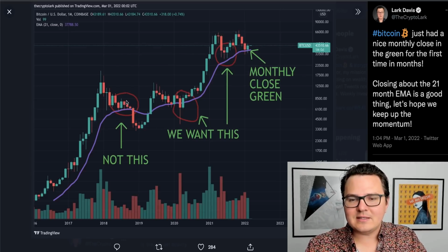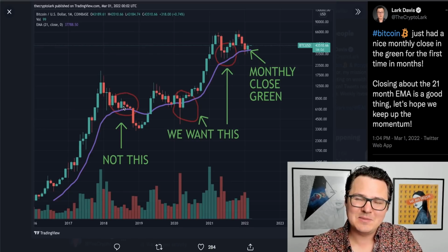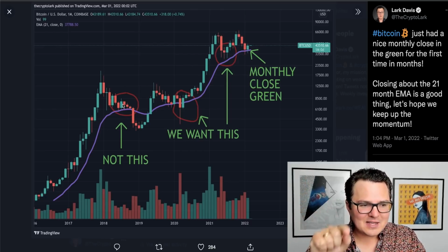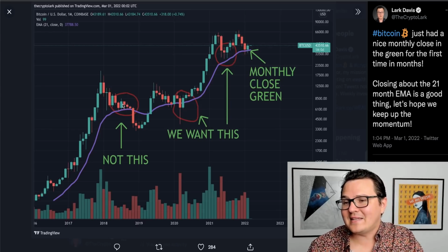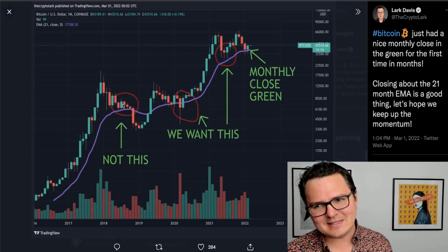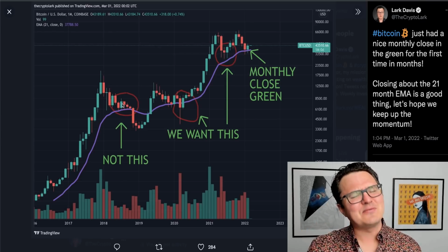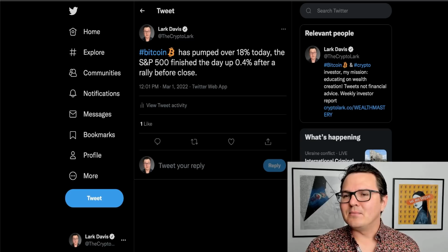Obviously, we do not want to see what we saw in 2018, where we did have multiple tests of the 21-month exponential moving average, which was eventually like a ball losing momentum, just up, and then fell off the cliff. We do not want that to happen, obviously. For dip buyers it's going to be great, and I would be happy to add more Bitcoin down at those levels, but I think we need some positive times in the market, just for the market sentiment. People have been suffering a lot. Let's bring back some positivity into this market.